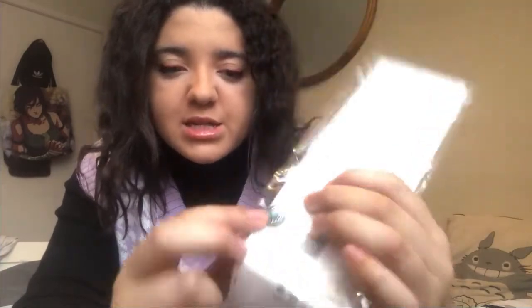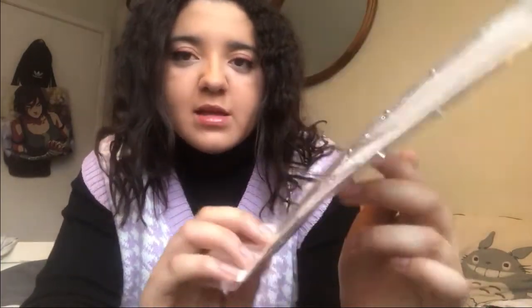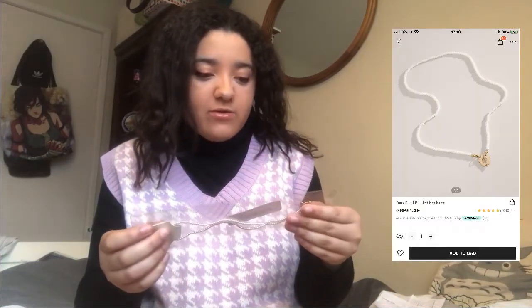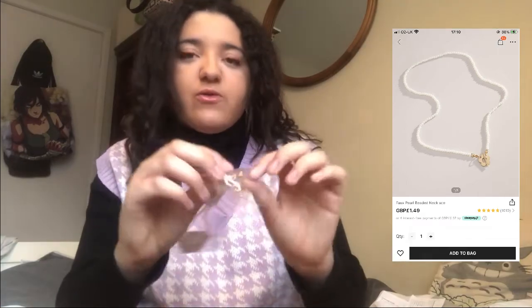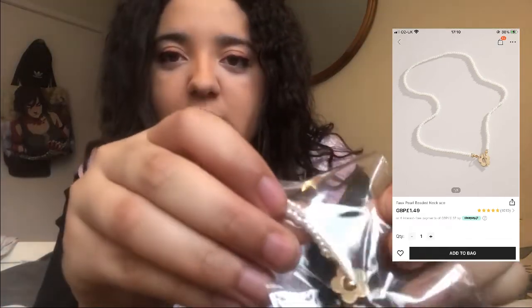Now we have another necklace, which is layered, and it has this detailing pendant on it. It's like a turquoise pendant. But you'll see better what it looks like when I insert a picture from the website and my try on and everything. But this is really, really cute. I love turquoise. It's my favourite colour, my favourite kind of stone to have. And yeah, I really like this.